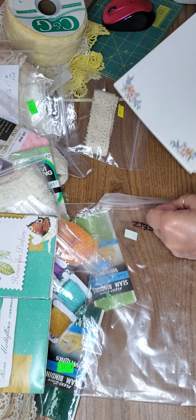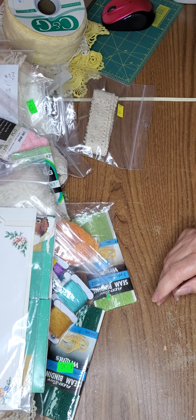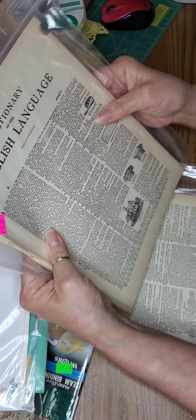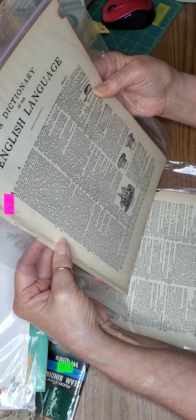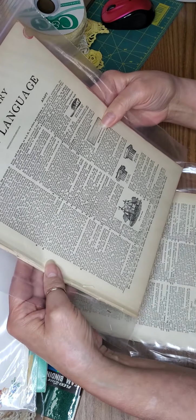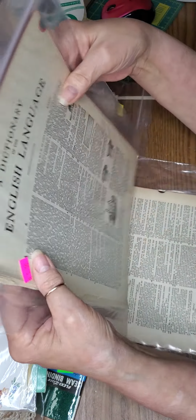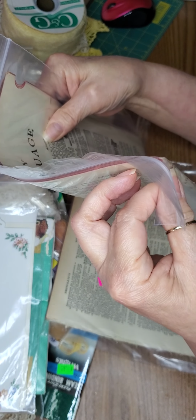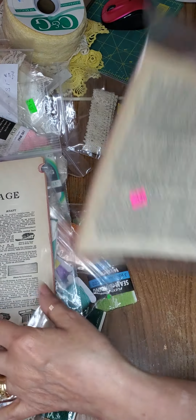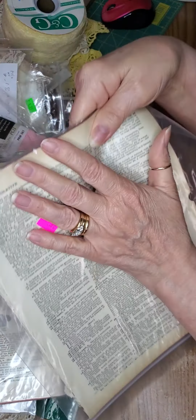So I'm a collector of old stationery. I love to use it in journals. And then I couldn't pass these up for $1. This is very, very old. You can see how old and yellow, aged this is. This is an old dictionary of the English language. So for $1 a pack, somebody took apart the whole dictionary and then gave us a couple of signatures out of it for $1 a pack. And I thought that was good. We're always looking for old paper to collage with, and we want that aged look.